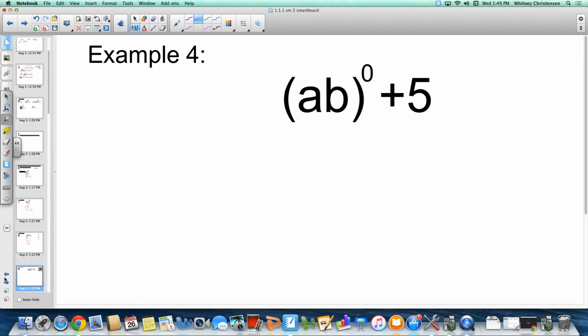Okay, any answers out there? Anyone get anything different than 6? Okay, so let's go through it. Are A and B raised to the zero power? Yeah. So both of those will become 1. So really we just know that anything raised to the zero power is equal to 1. So this whole thing becomes 1. So we have 1 plus 5, which is 6.